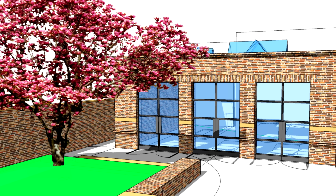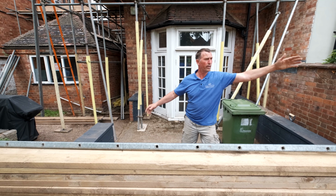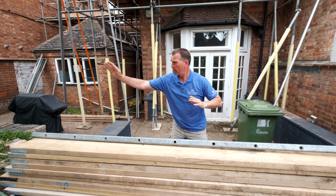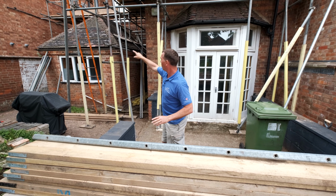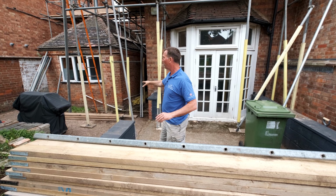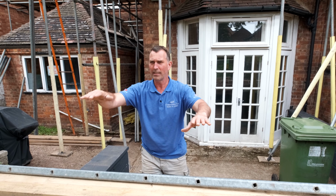Now the extension itself is going to go from the side elevation here. It's then going to go all the way across at this line here, all the way across there, all the way to the back, and that's why that building there has got to all come down, because we're going to demolish all of that, get rid of that, and there's this beautiful patio outside that then steps up and grays into the garden.